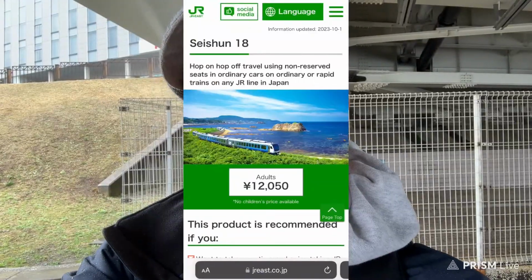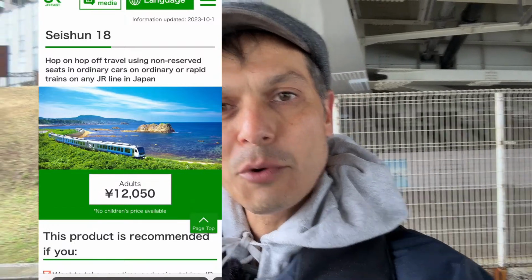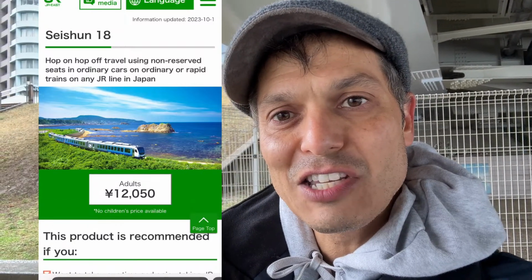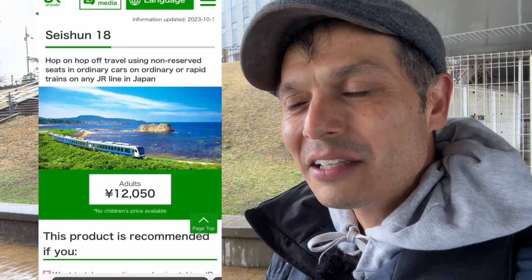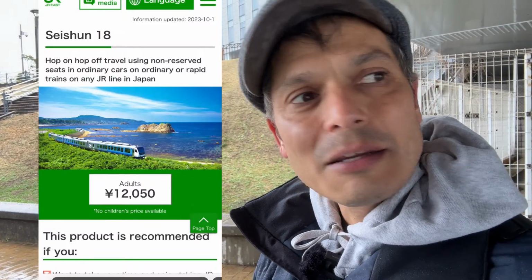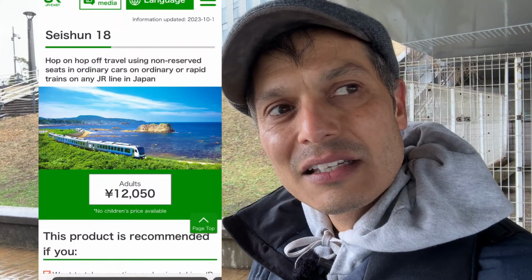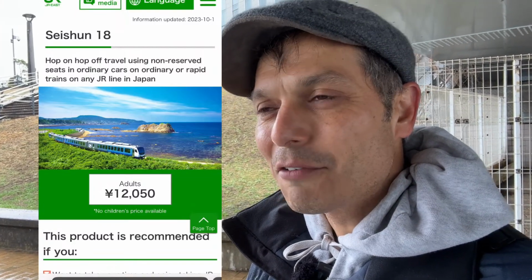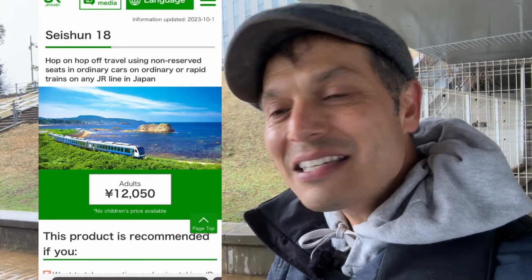Now let me go in here and show you the information from JR. I went through this for you so you don't have to. 12,050 yen. How much is that for 5 days of unlimited travel on local trains? That's about $78 US, so $80 US for 5 days of unlimited travel. That's less than $20 a day. I mean, this is such a steal.